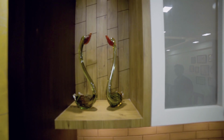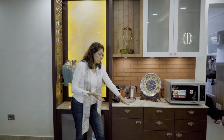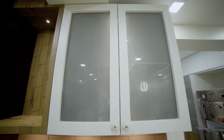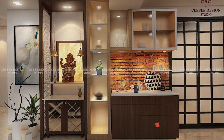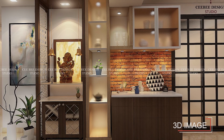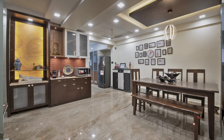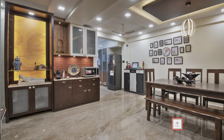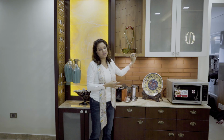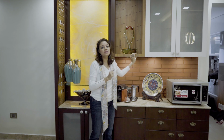Again, as I said, the counter here is using the marble that was left over from the floor of the living area as well as the puja area which we saw earlier. Storage below for your crockery, cutlery, and a little bit of storage on the top as well, creating a niche just to break the monotony of the storage. Putting some grooves in the laminate here. This property mostly is laminate finish. We had a budget in mind, but we wanted the wooden look as well. So we chose this particular finish of the laminate, which has gone really well with the white and the marble and the whole thing put together.